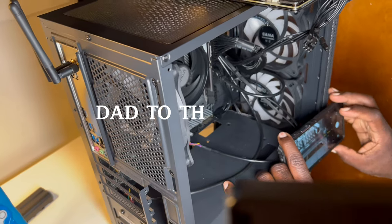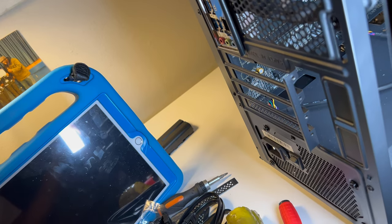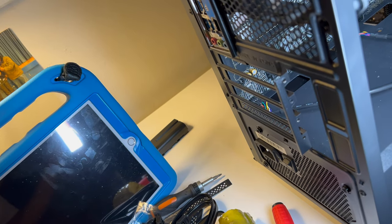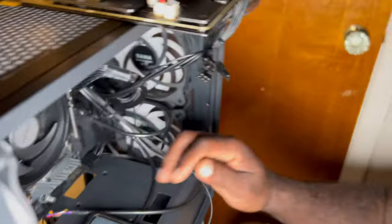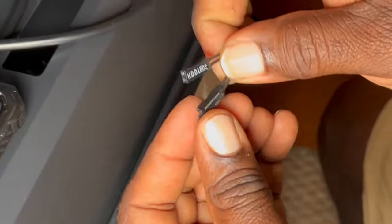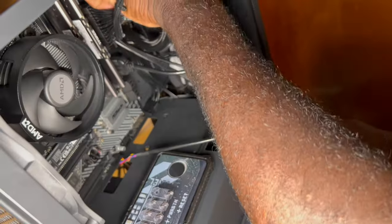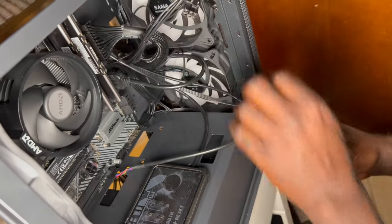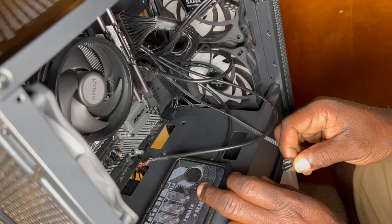You see that? See all those little words right there? Yeah, that's for the reset. Okay. And that's for the hard drive LED. So I'm gonna take a photo so I can see how to hook it up. Dang it. Now we have AC LED. There should be another one coming. Let's see. Power LED.